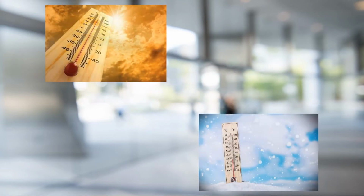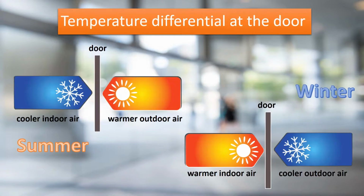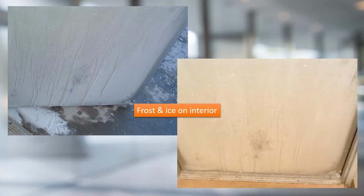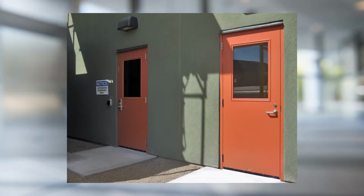For instance, consider the effects of climate, hot summers and cold winters. The temperature differential from interior to exterior can be dramatic, and the door is the separator between these extremes: summer, winter, all year long. As a result, some doors designed only for appearance suffer. This is especially true of plank-style aluminum doors. But other doors seem to weather the storms just fine.